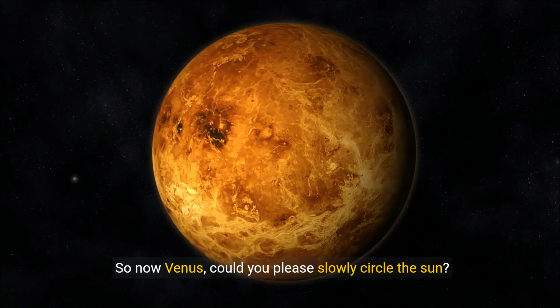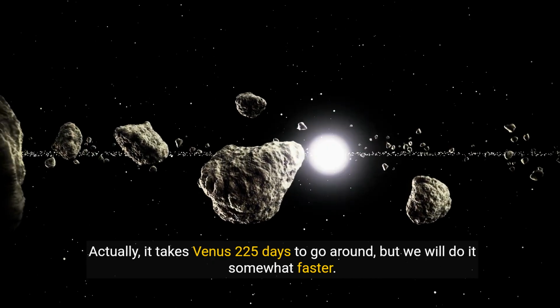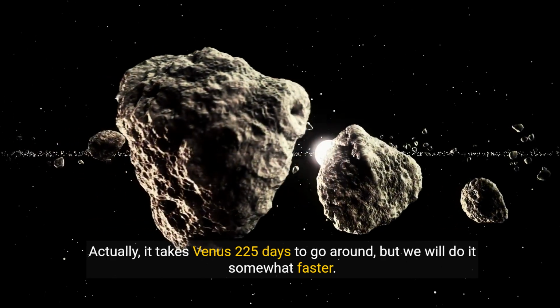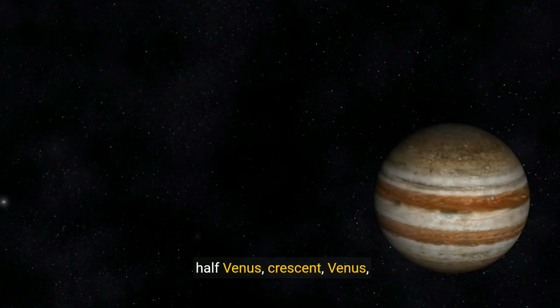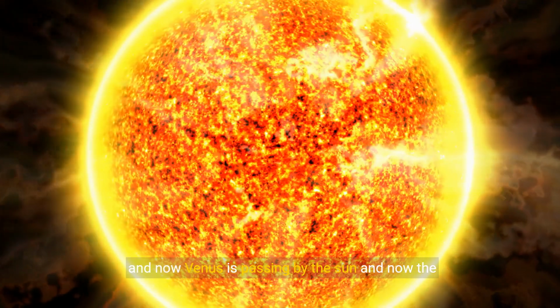Venus, could you please slowly circle the Sun? You can do it a little faster than that, actually. It takes Venus 225 days to go around, but we will do it somewhat faster than that. And now notice how we are going into half moon, half Venus, crescent Venus, and now Venus is passing by the Sun.